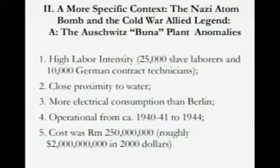When this plant finally became operational, it consumed more electricity on a daily basis than the entire city of Berlin, which at that time is the 8th largest city in the world. The plant is operational roughly from about mid-1940 on through 1941 and up to about mid-1944. So it's in operation for a fairly long period of time. And folks, I want to stress something here. This plant is, like Art Bell used to say, gymongous. It's huge. This is the mother of all synthetic rubber plants.